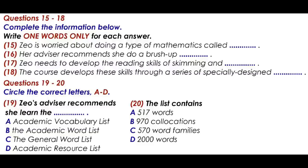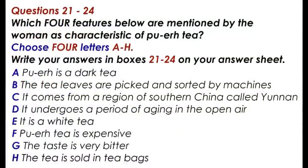That is the end of part 2. You now have half a minute to check your answers. Now turn to part 3. Part 3. You will hear a conversation about tea between an expert and a reporter. You have 30 seconds to look at questions 21 to 24.